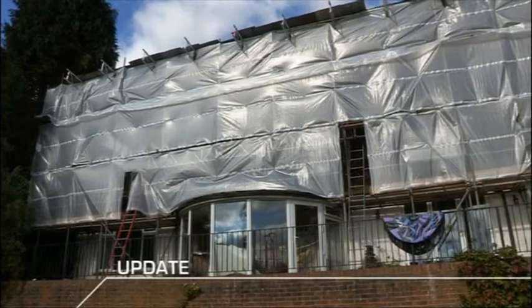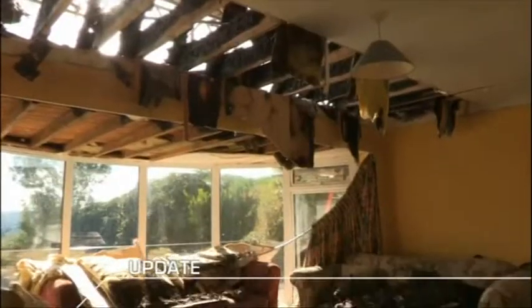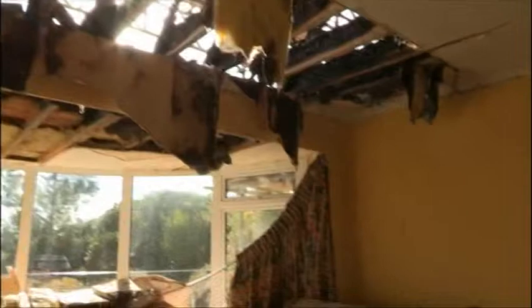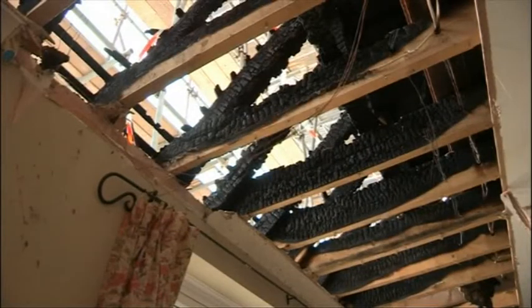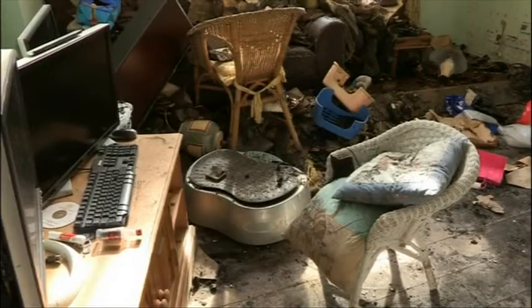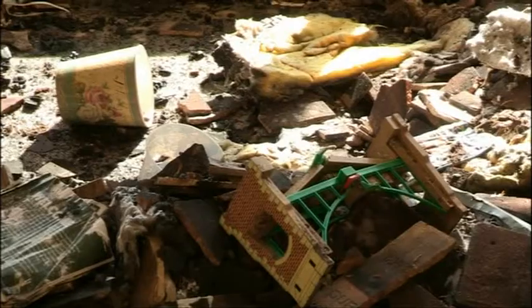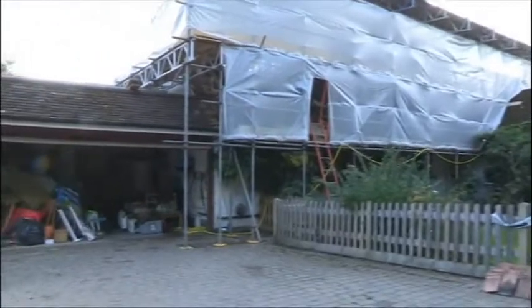A month after the fire that came close to destroying a family home near East Grinstead, the house is still in a sorry state. The first floor was completely destroyed. Much of it collapsed and ended up downstairs. With all the water damage as well, 70% of the ground floor is in need of repair. It will be many months before the family can move back in.